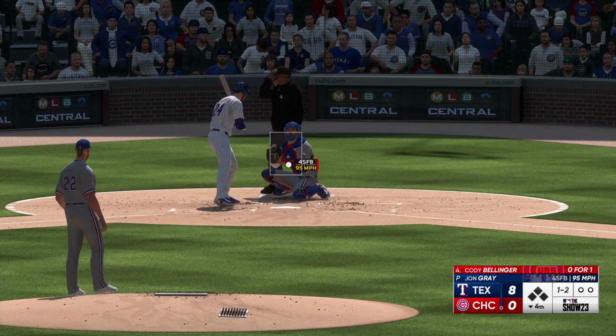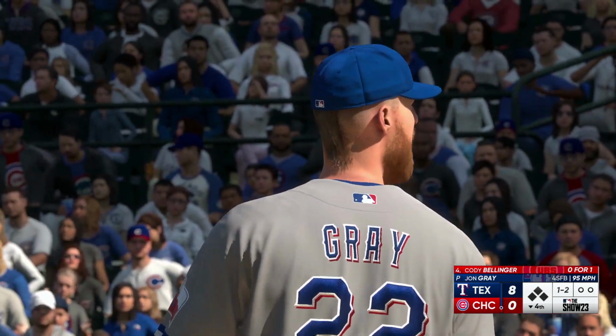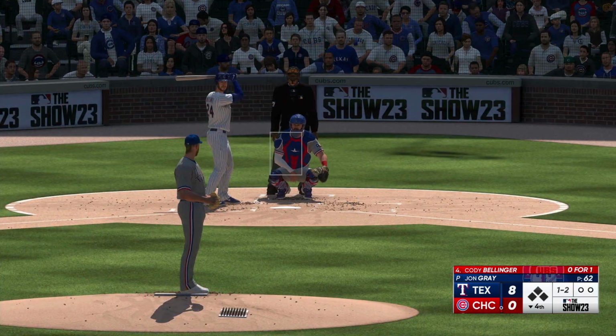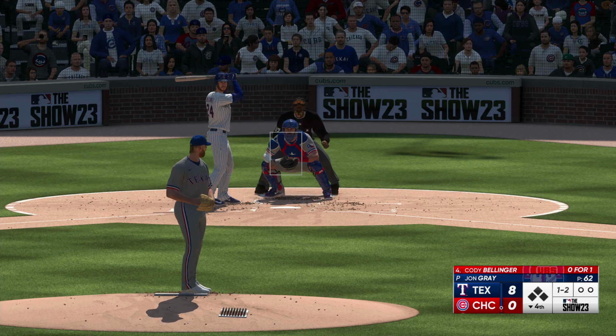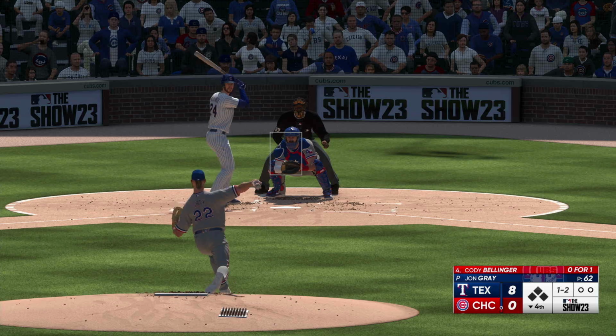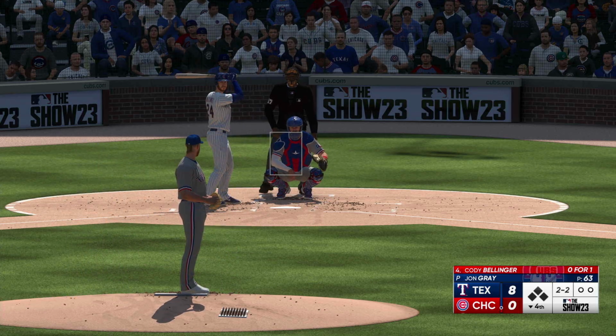So now 1-2. Well, every pitcher wants run support, and having a lead is nice, but it can be challenging for some guys. I think keeping the mindset to attack instead of trying to be too fine and have too much finesse, go after hitters and get quick outs. The next offering misses. Ball 2.